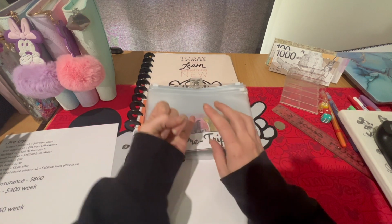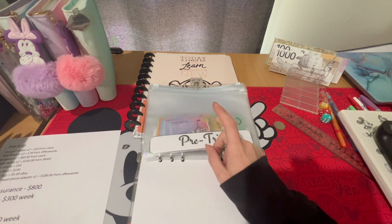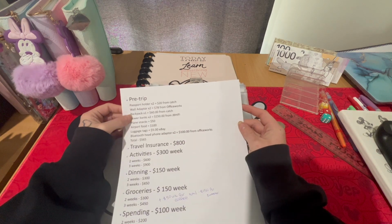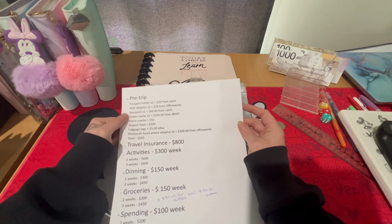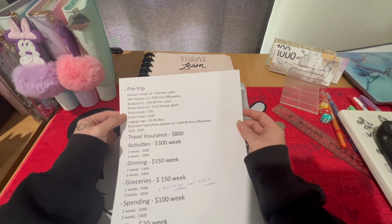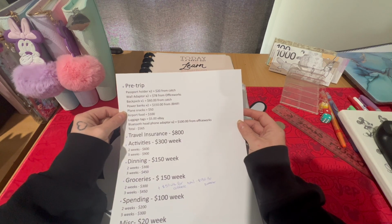This is for things, what I worked out is I'll need passport holders, wall adapters, potentially a backpack. This might change. My dad said he might have a spare one, so that my husband can borrow. Power banks, snacks for the plane, because going to the UK from Australia is a long plane trip.